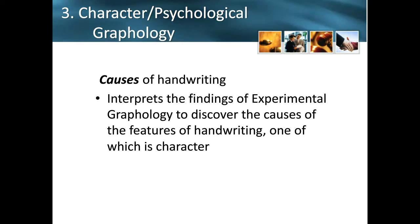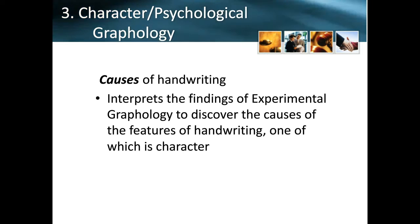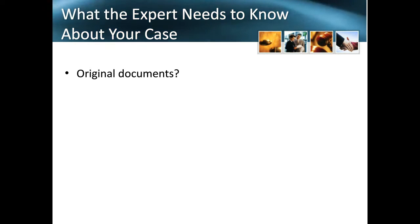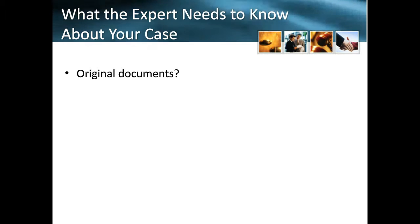Now, when you contact your expert about a case, they're going to need certain information from you. And so you can expect to get asked a whole bunch of questions. Let's look at these. The first thing that I want to know as an expert is, do you have original documents? Originals are always best evidence. Without originals, my opinion is always going to be qualified. But having said that, it's pretty rare for me to get originals.